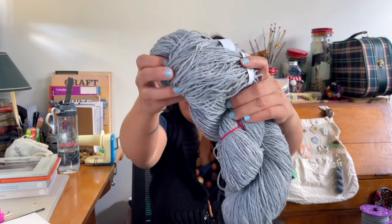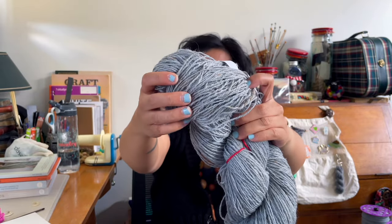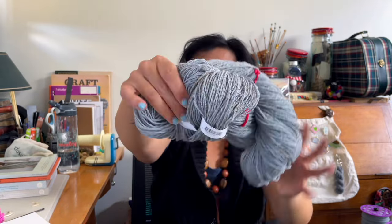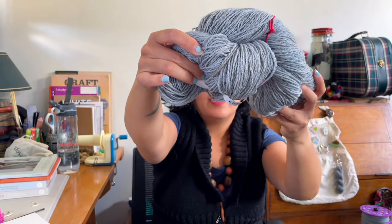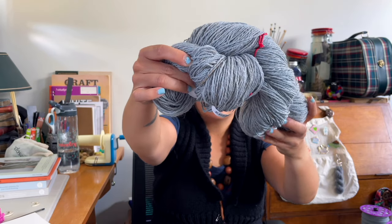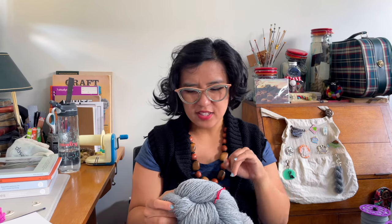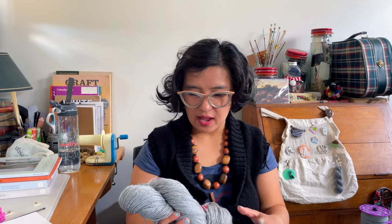So if I could show you there, hopefully that is coming up and focusing nicely. But I feel like because just one of the singles has color through it, and not all the way through it, just mixed in amongst it, it's almost giving a little bit of a tweedy effect, which I love, and it's just that little bit of interest. So yeah, I'm really pleased with that.